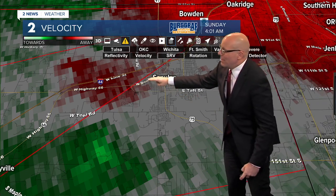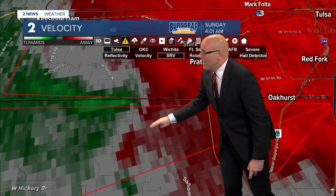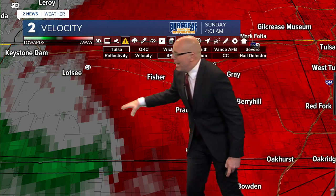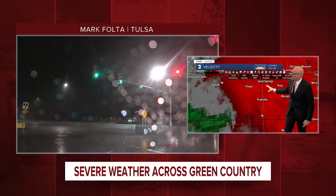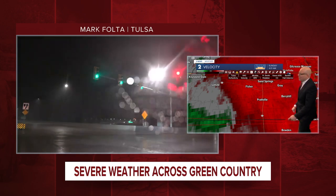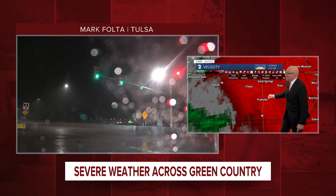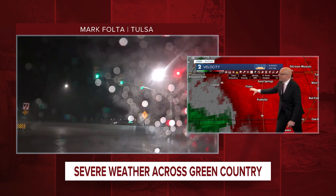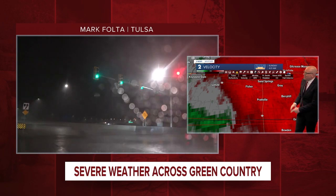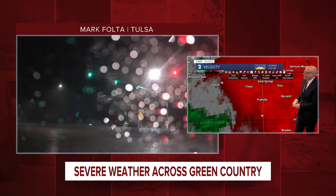I do want to pan back to the north because I don't want to forget about this other circulation farther to the north. That's the circulation that Mark Folta has been working to get in position for. That is right here to the south and to the west of Sand Springs. So we've got two areas of circulation that are really of concern right now on the west side of the Tulsa Metro. There's Mark Folta approaching the Sand Springs area. You can see his view here where he's getting some of the rain coming down, and seeing some of those flashes of lightning.